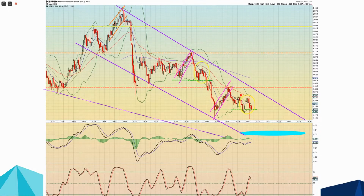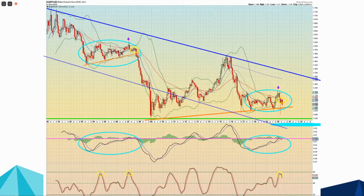Then on top of that, I wanted to take a look at the pound euro as well. This is also a very interesting chart. The last time we spoke, we were right here, hovering right at this orange key trend line, which is very analogous to the previous orange period back here between 03 and 08, coincidentally right before recession.